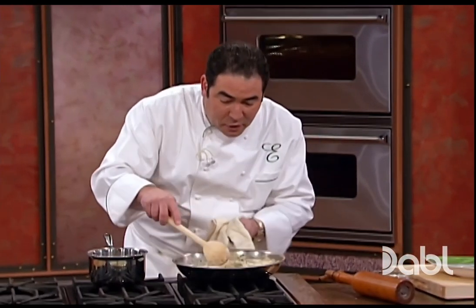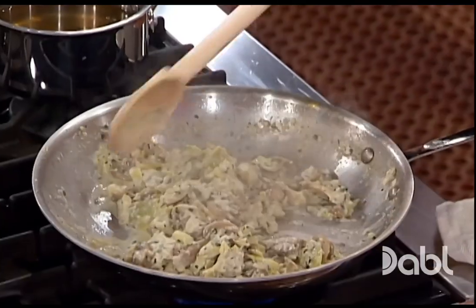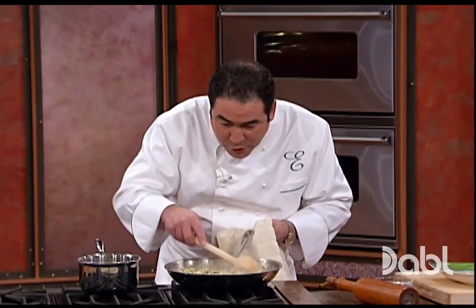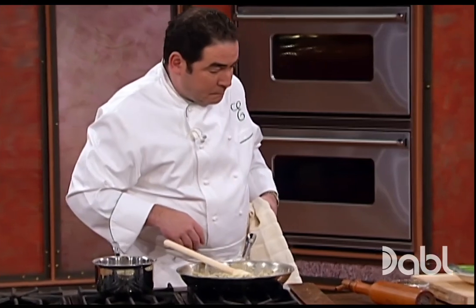Start with a little bit. You can always add, but it's very, very tough to take away. See, so we got a stuffing going on here. See how thick that is now? Panada. Wow. So, get all of that moisture out of there. Then what we're going to do, we're going to turn the heat down.